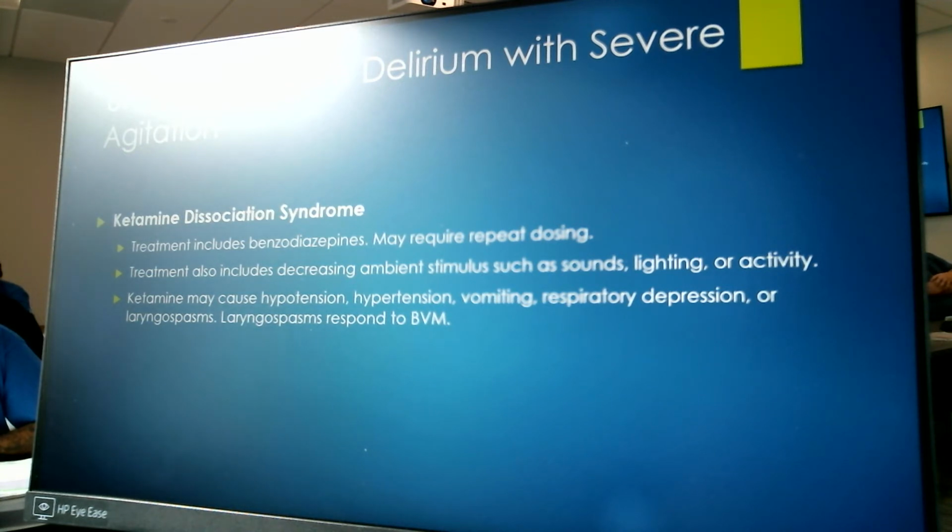Ketamine can also cause hypotension as well, hypertension, vomiting, respiratory depression, and laryngospasms. So if they have laryngospasms, we want to make sure that we use the BVM and start bagging the patient until it corrects itself. Okay.